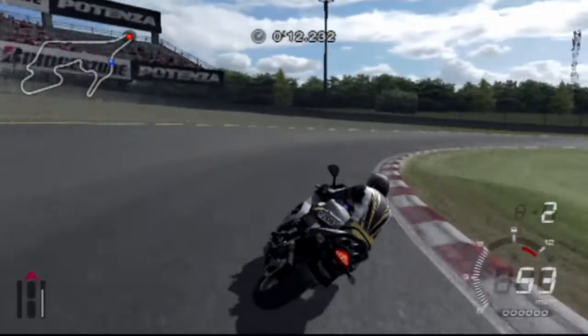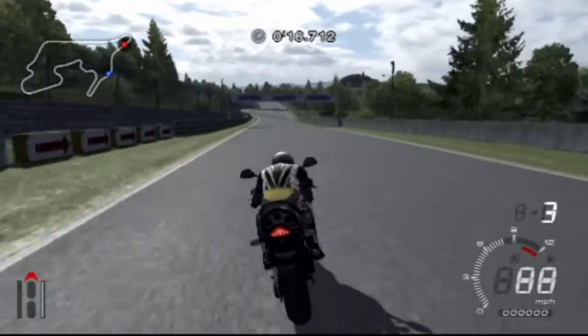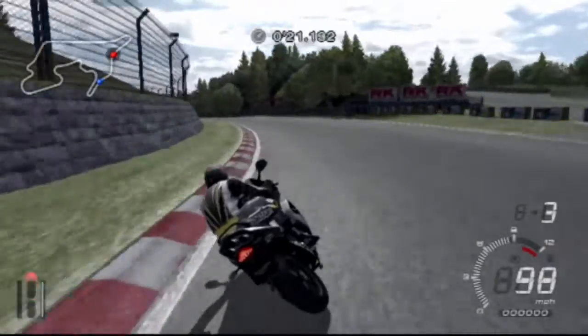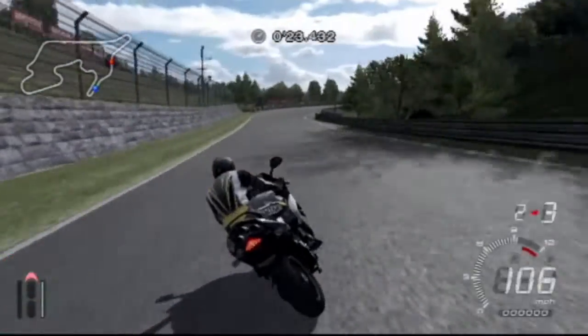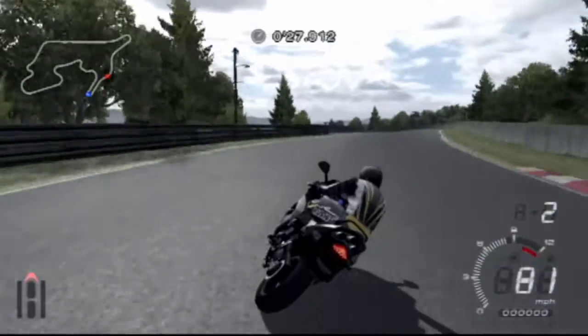Let's get around this corner. Come on. These are obviously the more modern Triumphs, but I would have presumed that they would have had some older bikes. But we haven't seen many old ones, which is a little bit surprising.